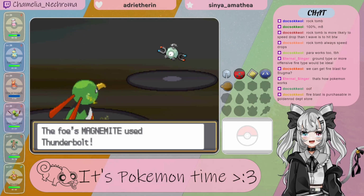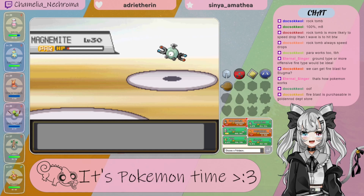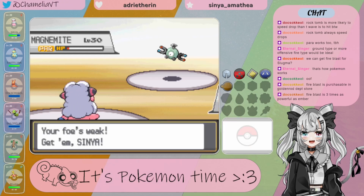No, that's not a one shot. I was hoping it would miss. And now she heals, and then we're sad. Fire Blast is three times as powerful as Ember. I know it's three times as powerful as Ember. I'm not stupid. I mean, it should have definitely helped.